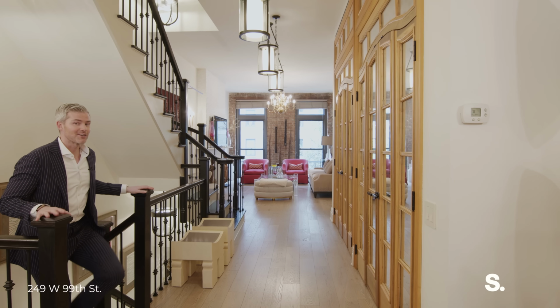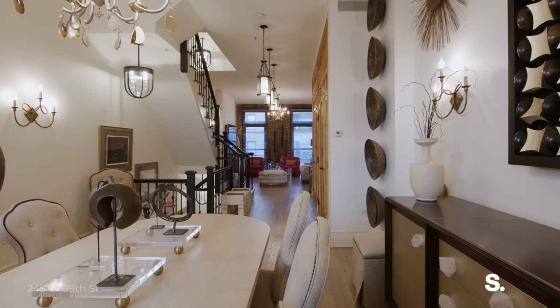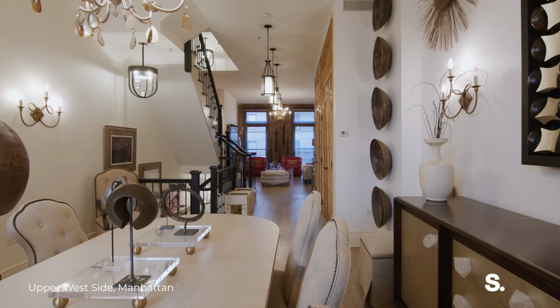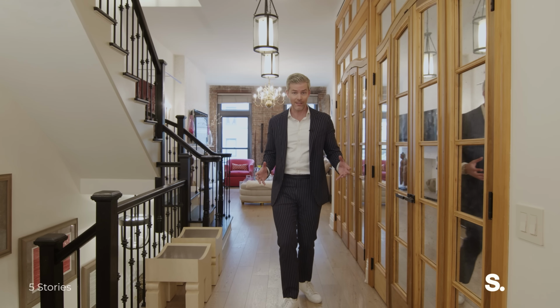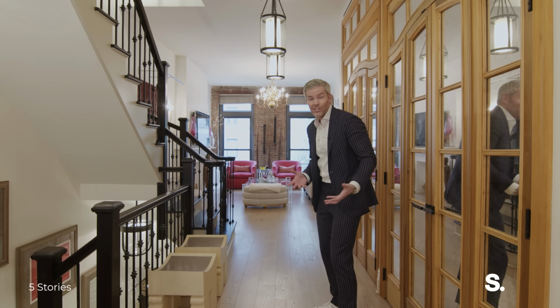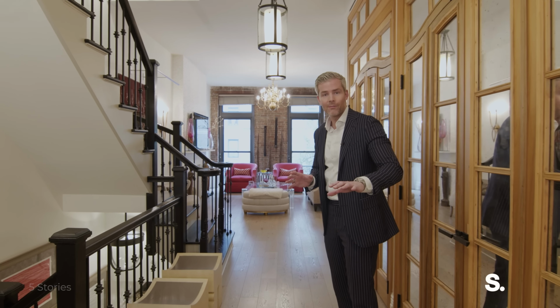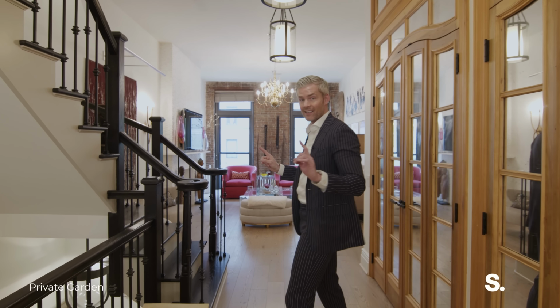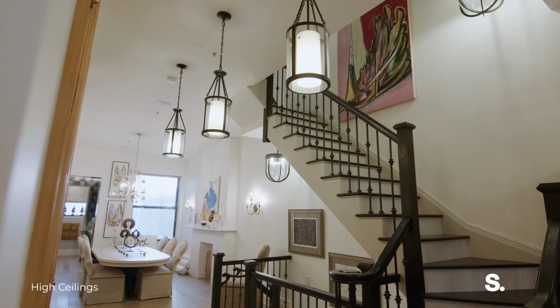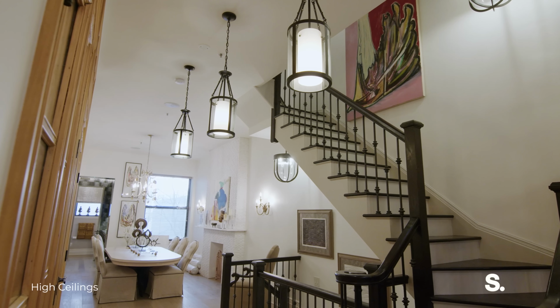Now this is where things start to get exciting. Now we're on our second floor. Technically the third floor, because we've got our lower level that's currently set up as a home office. That's great. That could also be a gym. It could be whatever you want. Separate apartments, playroom, the way I said. And now you've got even higher ceilings. This amazing architectural staircase, this gorgeous millwork throughout.